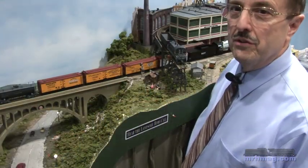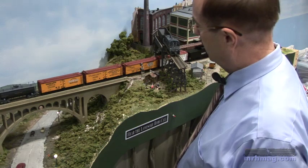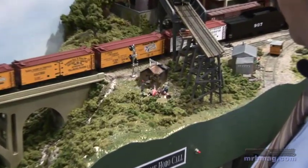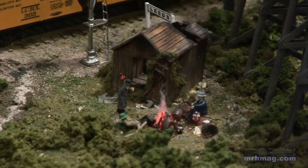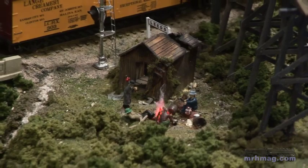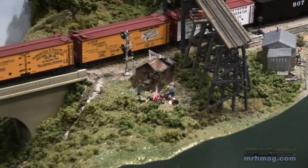So the next animation here is a hobo campsite. Actually, the model was built by a friend of mine when he was just a teenager. I've replaced the fireplace electronics with something a little more modern, so it gives a very nice effect. One of the things that's easy to do is this little wisp of cotton here that simulates smoke. There isn't very much of it. It's surprising what an effect it creates.